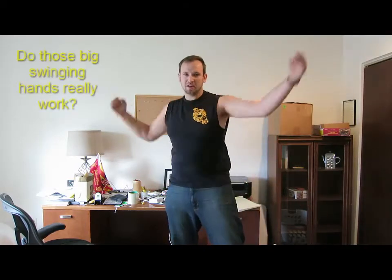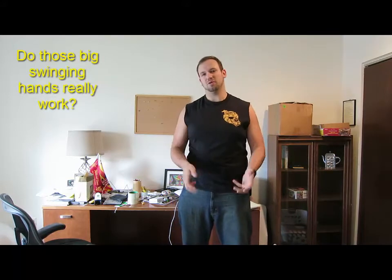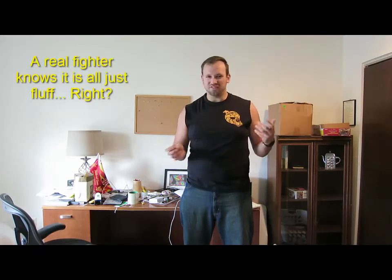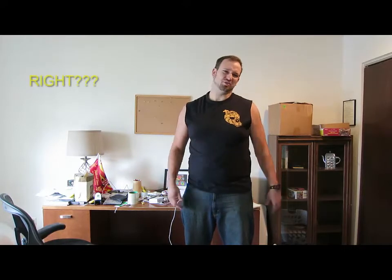So a lot of the drills that you see us opening up with in Lohan Kung Fu, you'll see the big hands, overhand striking, these huge power strikes. And it seems pretty cool from the side, seems like a lot of fun to do, but any real fighter would know these strikes really just aren't that practical. Or are they?